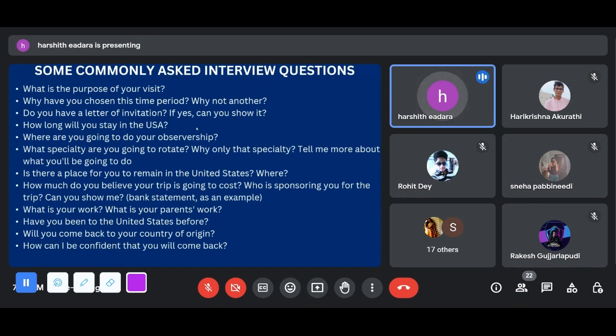So these are some commonly asked interview questions. The most common questions are these. They'll be asking you what is the purpose of your visit? Why have you chosen this time period? Do you have a letter of invitation? If you have them, you need to show them. They'll be asking how long will you stay in the USA? Where are you going to do your apprenticeship? What specialty are you going to rotate? Why only that specialty? And tell me more about what you'll be going to do.